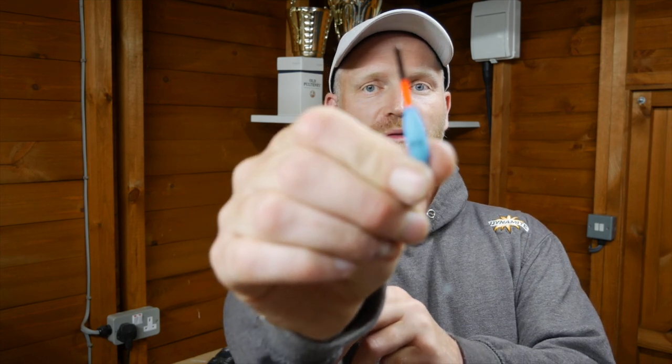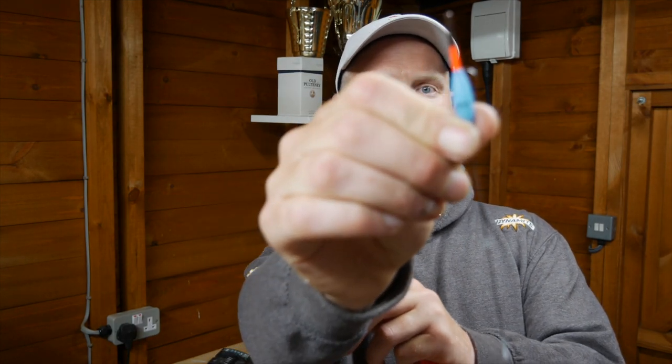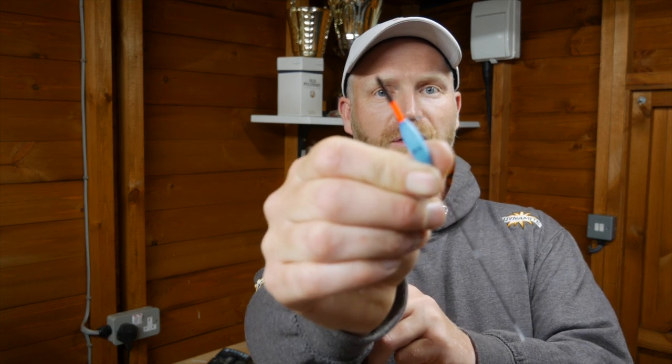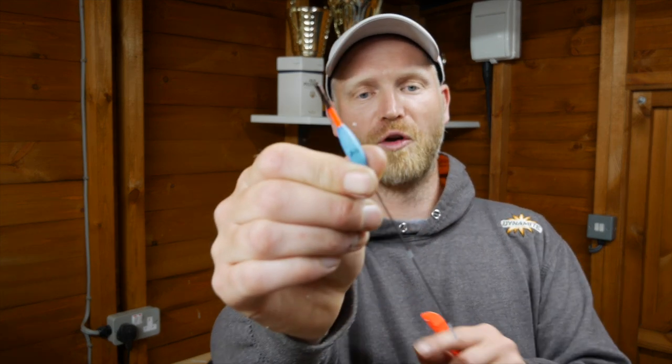Hope you can see it. Hope that the camera will focus on that. It's 2.5mm. It's a Malwin Rube. And I've just asked Gaz to put some thicker bristles in for 8mm pellets, for bigger baits basically, because I would rather have a thicker bristle dotted down than more show on a thinner bristle. But that's personal opinion. That's me.